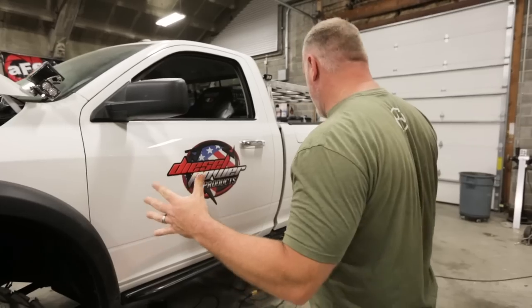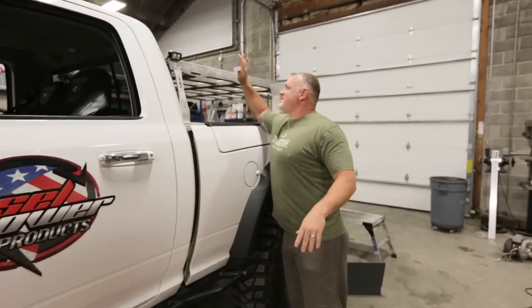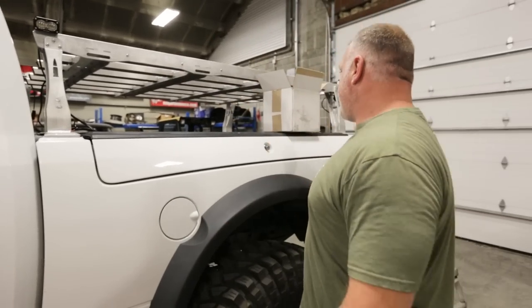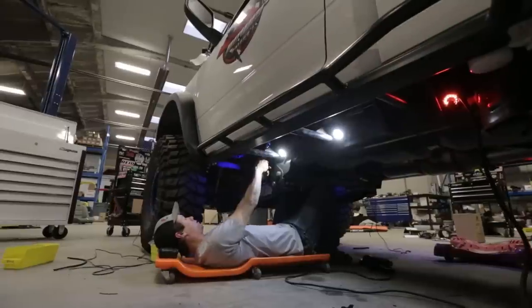Currently, we got our bad boy Howitzer back from our friends down at Nemesis Industry. They built us this sweet expedition rack that we can put our rooftop tent on. We're getting in some lighting, because who knows what time we're going to get off the trail. It could be dark out, and we have to set up camp in the dark. It's always nice seeing, getting our rock lighting all set up.